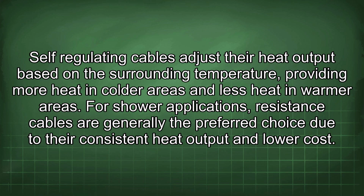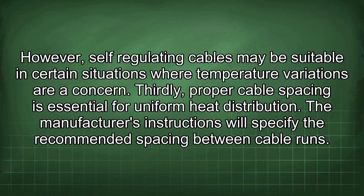in warmer areas. For shower applications, resistance cables are generally the preferred choice due to their consistent heat output and lower cost. However, self-regulating cables may be suitable in certain situations where temperature variations are a concern.